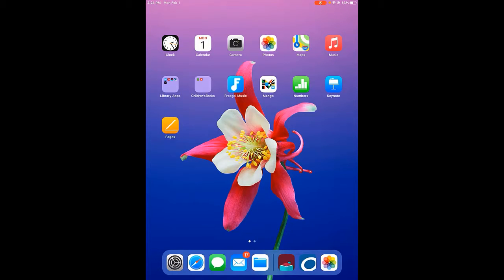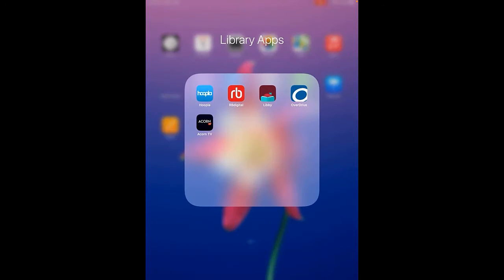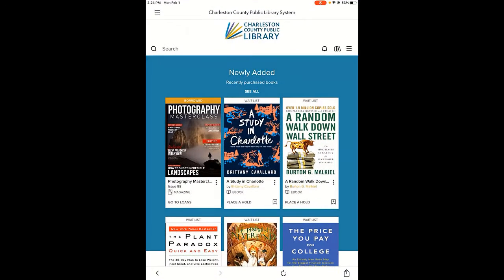Today I'm going to be showing you OverDrive as seen on an iPad. Do note that if you have an Android tablet or if you have a Kindle device, you'll also be able to access OverDrive through an app on one of those devices. I have mine organized. I'm going to go right here to my library apps and then tap on OverDrive. And if you are an OverDrive user already, this is the normal landing page.